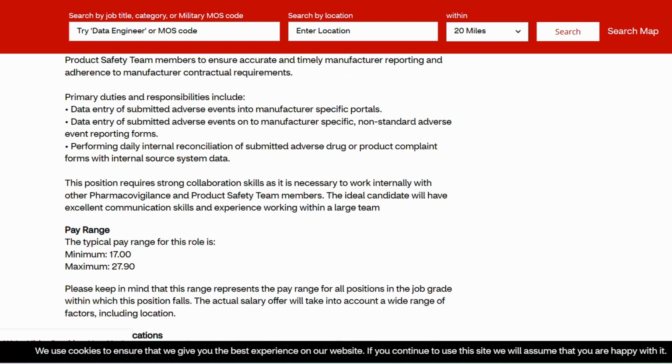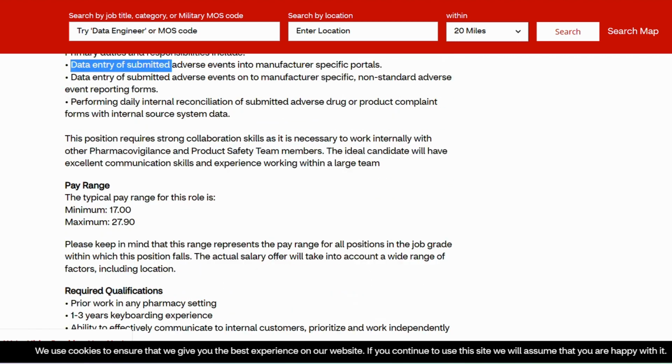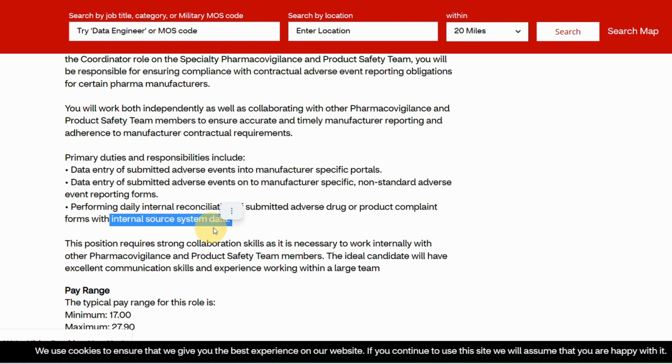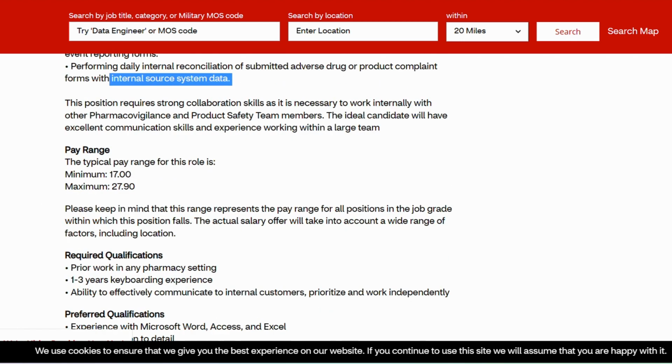And the exciting part for this role for me is the fact that it is a data entry role. As you can see from the description right here, the primary responsibilities: data entry, data entry, data entry. Okay, so everything about this is data entry. You are going to be entering information into databases. Okay, and it says it right here with internal source system data. So you are going to be making sure information entered are accurate. That's really what your role is going to be.